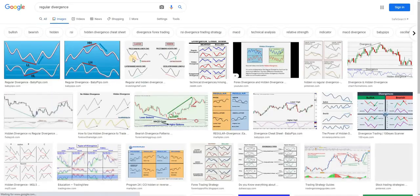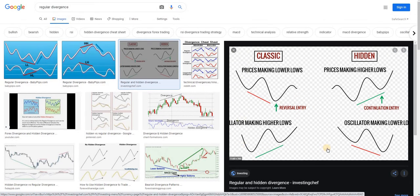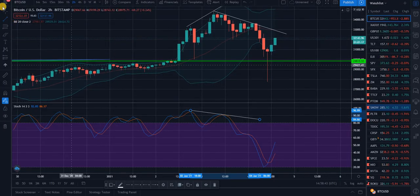So again, if you're not familiar with these concepts, then just chuck in some terms in Google and look at some schematic diagrams. So a regular divergence, otherwise also known as a classic divergence, is basically where you have a reversal, where price gives you one image and the stochastics gives you another. Compare that with a hidden divergence. A hidden divergence is trend continuation, basically. So you have a continuation within the trend. So basically, if we go back, let's actually measure this while we're here.